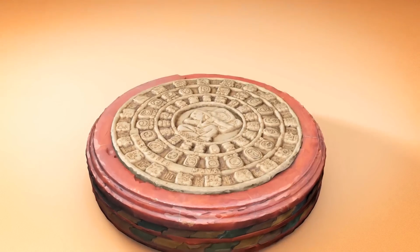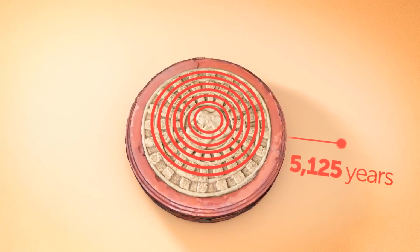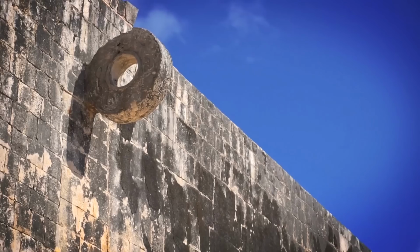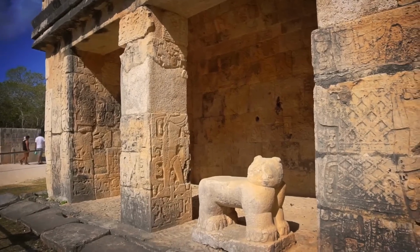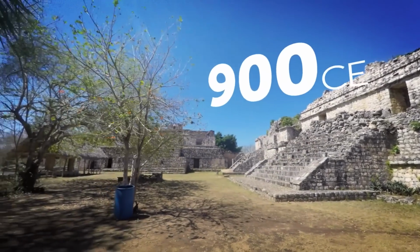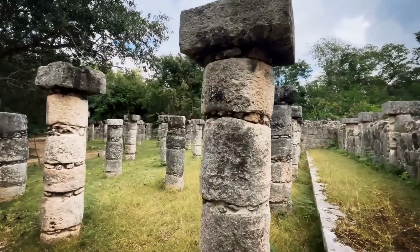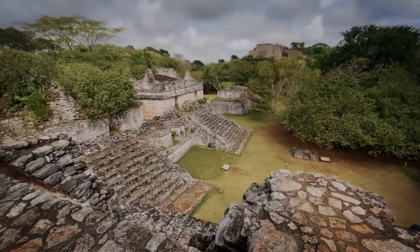They would call it the long count calendar, and it lasts 5,125 years. The Mayan people left behind an impressive amount of astonishing architecture and symbolic artwork. Most of their stone cities ended up abandoned by 900 CE. No one still knows why the Mayan civilization in that area collapsed, although there are some theories.